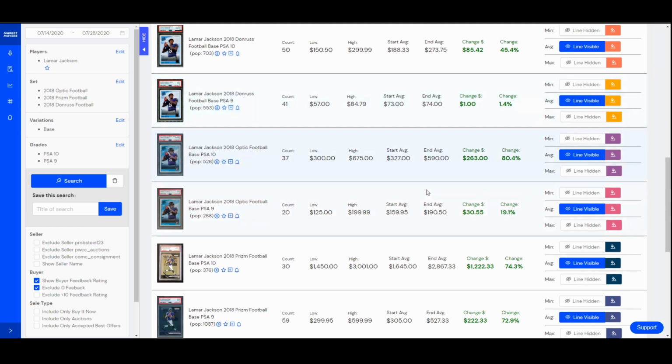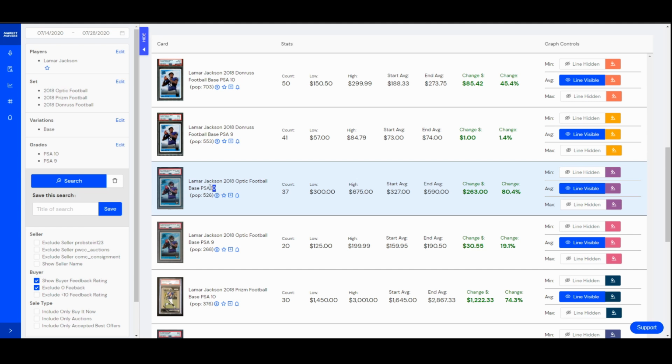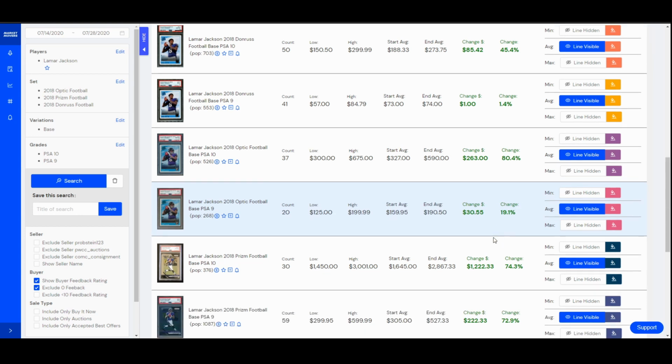Let's go up here to the Optic, the second most popular. We could see this one, his Optic PSA 10, has shot way up as well. It started at a little over 300, ended about 560, up 80% over the last 2 weeks. Let's look at his PSA 9. It's only up 20% over the same period. If you're looking for Lamar, I think this is a pretty good buy, because I don't think it's caught up yet.